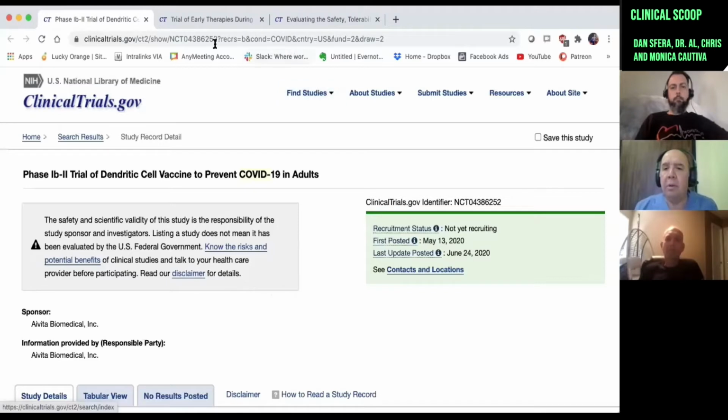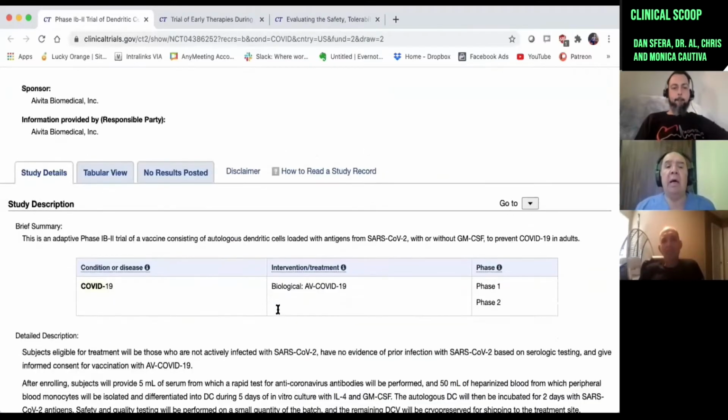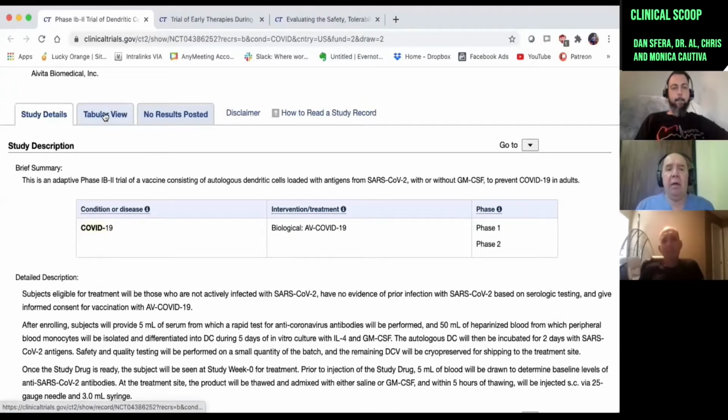The way they're introducing this is through autologous dendritic cell loading the SARS-CoV antigen in different dosing with GM-CSF, which is the medication we use to boost the white blood cells after chemotherapy. And with or without GM-CSF. Okay, I see. So this is an adaptive phase 1b/2 trial vaccine, autologous dendritic cells loaded with antigens from SARS-CoV-2.